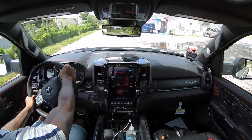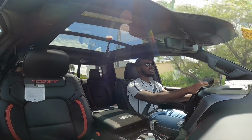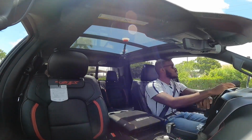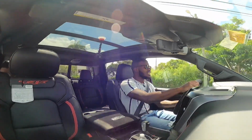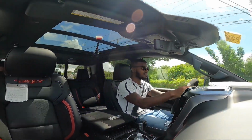Let's talk about fuel economy really quickly. I know you guys don't care about fuel economy. This is why you buy a V8. It's rated at 10 in the city, 14 on the highway, and 12 combined. Yes, I said 12. 12 combined. Most people I've seen with a truck average between 8 to 10 mpg.